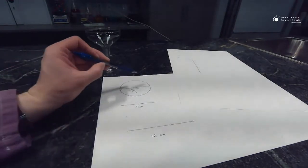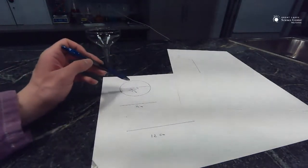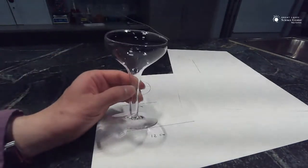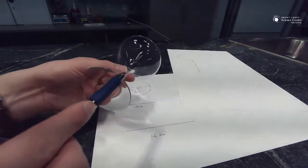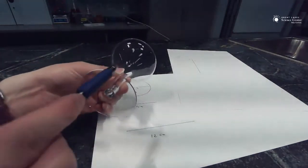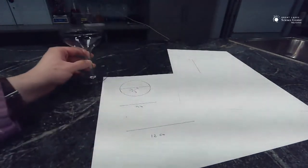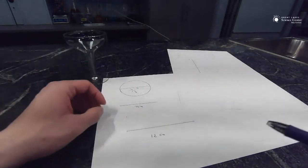Now, which do you think is longer? Do you think the circumference, the line that goes all the way around, do you think that's longer, or do you think the height is longer? Do you think this glass is taller, or do you think this part of the glass is taller? Do you think the height is taller, or this part of the glass? Do you think? Well, let's see what calculations we can make.